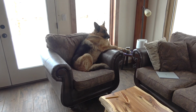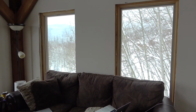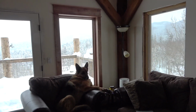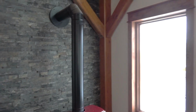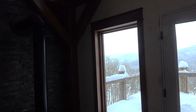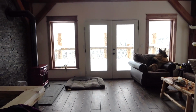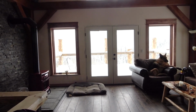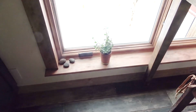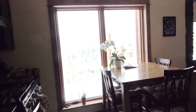All right, so scanning up, you can see these windows are not done. And over here is one of the finished. And scanning over, window number two. Doesn't take much for the backlighting. We've got some great picture frames on the windows there. They're like giant picture frames to look at that beautiful scene outside. And I had to get a little plant at the store yesterday, so a little bit of greenery. Nice big picture window in the kitchen.